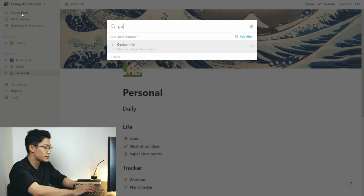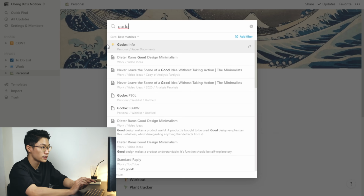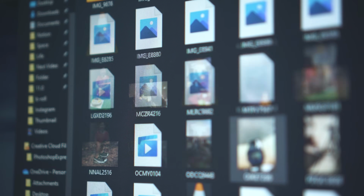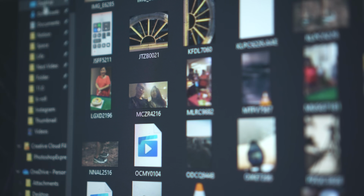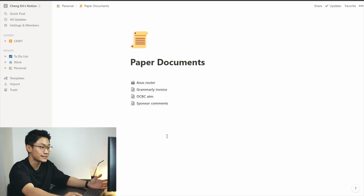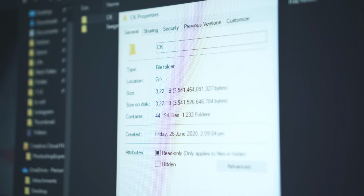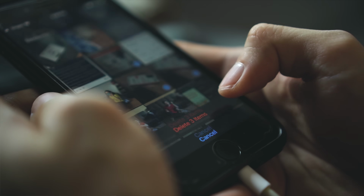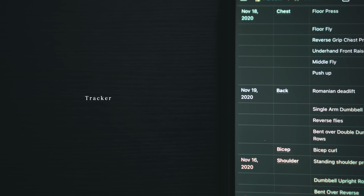That's why I'll upload this to Notion. Whenever I need to find any paper documents, I know it's on Notion. All I have to do is just search for it on Notion. And poof, I got what I want. And I don't have to go through thousands of files just to find what I need. And once you don't need it anymore, you can just delete it. It's easier for me to remove it from Notion as compared to going back to my hard disk or my phone to delete it.